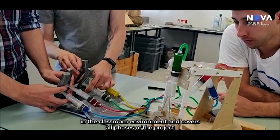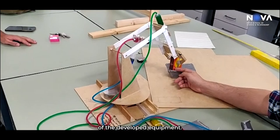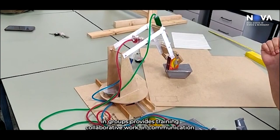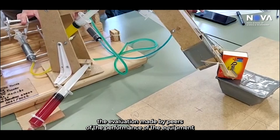The applied methodology is hands-on in the classroom environment and covers all phases of the project from conception to manufacture and operation of the developed equipment. In this we see the organization of students in groups provides training in collaborative work, in communication and in conflict resolution. Another innovative aspect is the evaluation made by peers of the performance of the equipment produced according to criteria defined at the beginning.